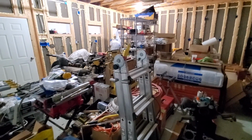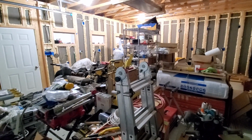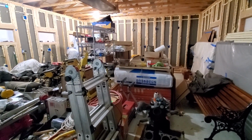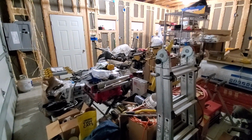We have projects and we have stuff we really want to get to, but we can't because we have garages that look like this, or maybe it's another space in our home. And if your garage looks like this, well, chances are your house looks like this.